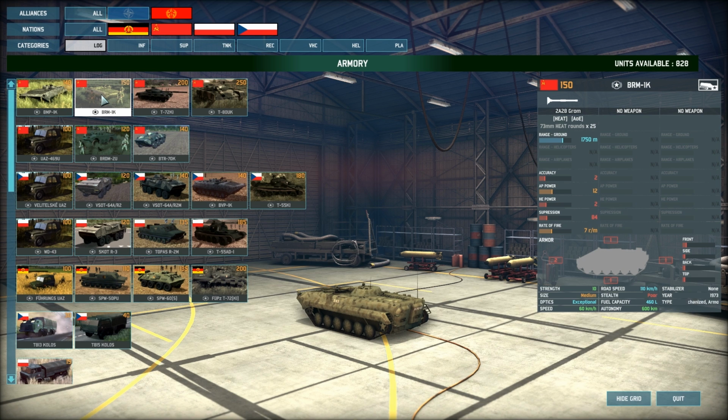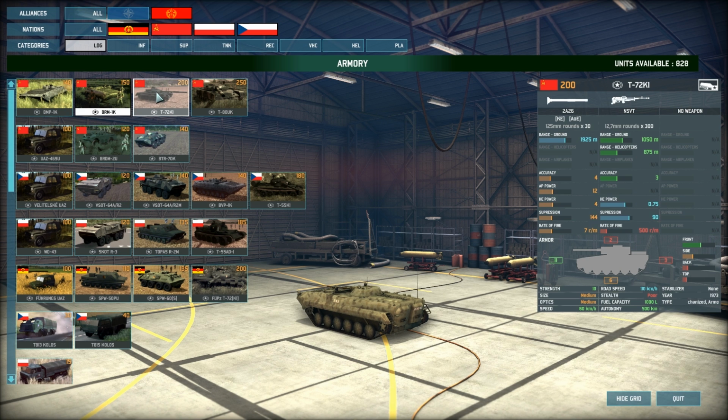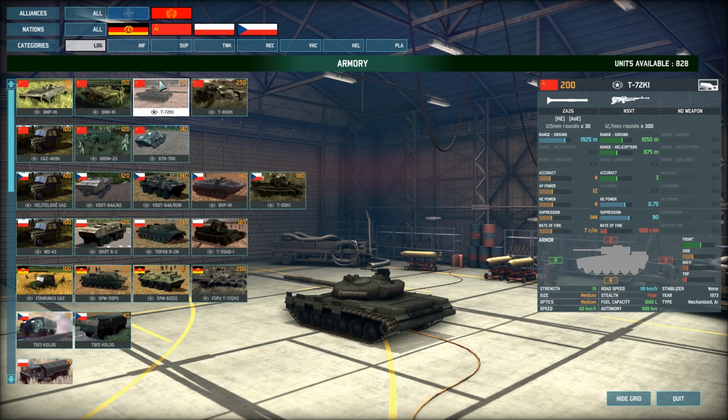Now the T-72, we get into one of the first PACT command tanks. This only costs 200 points and does have 11 front armour, which is decent, 6 side armour, 3 rear armour and 2 top armour. Now it does have a gun which can fire 1925 meters, which doesn't do a great deal of damage and is not very accurate at all. The only way that this gun is decent is at close range, because the accuracy is just abysmal. And because obviously it's kinetic rounds, it's going to do more damage at close range as well.